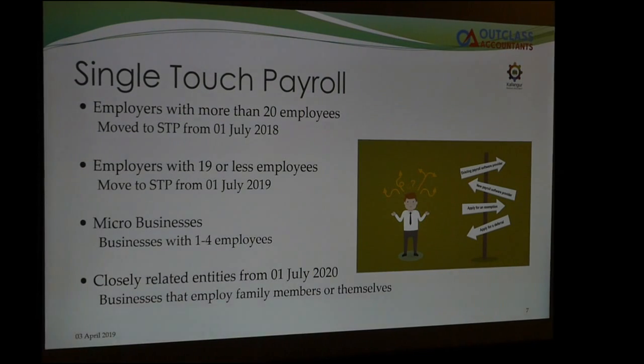So in terms of Single Touch Payroll, it is at the moment already rolled out to people with 20 or more employees. So people like BHP and basically anyone with 20 employees, they could be 20 casual employees or a combination of casual and permanent employees, or permanent employees. Anyone with 20 is already dealing with Single Touch Payroll.